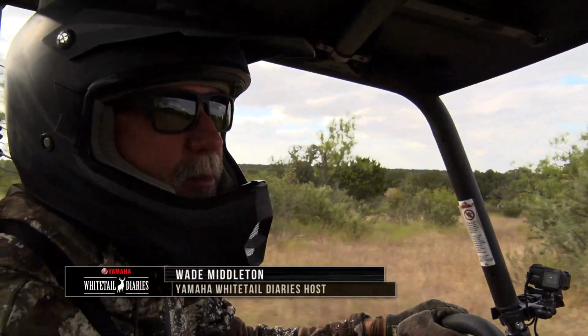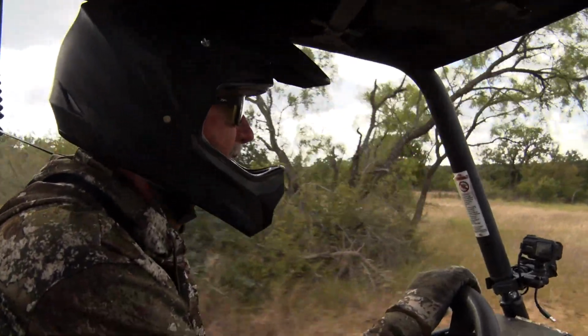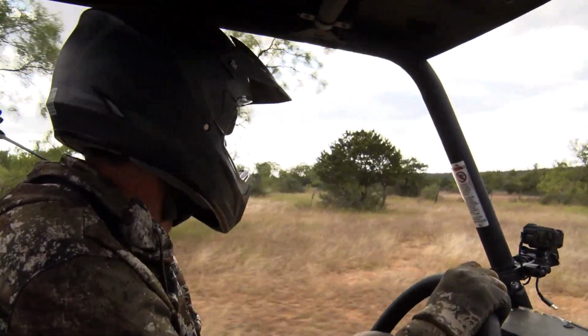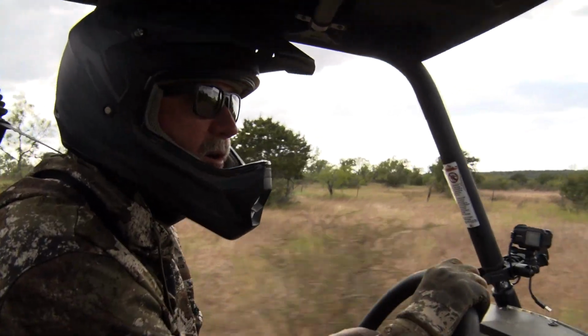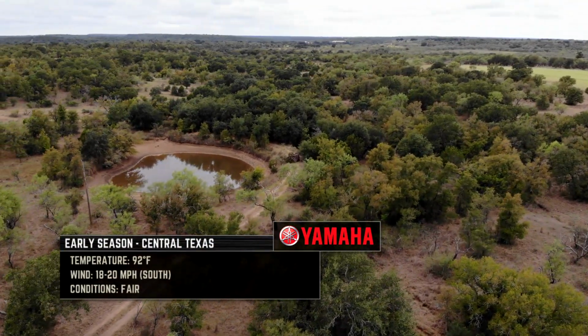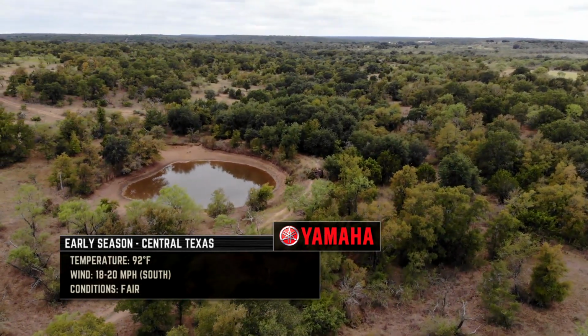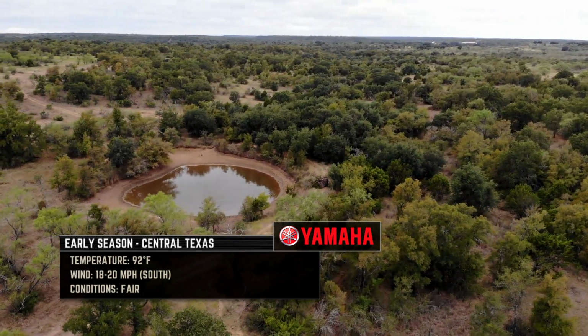I'm running a little bit behind on this hunt. We were looking at some last-second scouting camera photos to make a decision on where we're going. We finally settled on this pond dam that we've got a pop-up set on, and the pond's really low. Kind of shows you how bad the drought is where we're hunting right now.